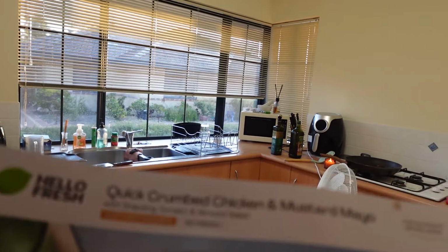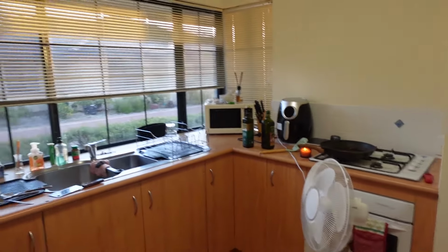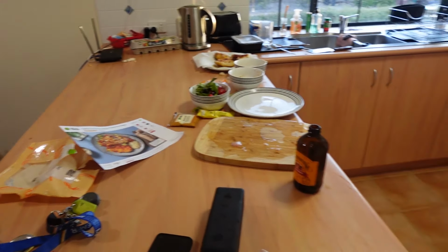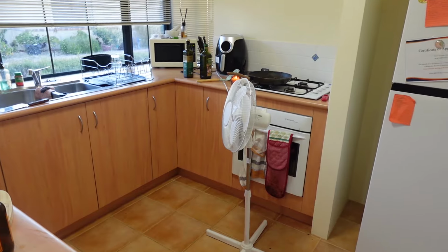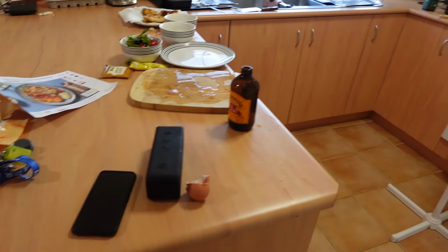Alright, today on HelloFresh we've got quick crumbed chicken and mustard mayo. It was pretty quick, it took like 20 minutes. The kitchen's pretty tidy as you can see. I had a rent inspection today, though it was tighter than this. This is just the mess after dinner. That's tidy for me, guys. This is like next level tidy for me.